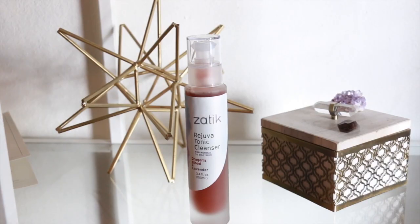So the next thing that's in here is this tonic cleanser. Ooh, dragon's blood and lavender. Dragon's blood. Yeah. So this is a really nice cleanser. I love the packaging. It's in glass packaging. It looks like a regular cleanser, but it's actually a gentle foaming cleanser. I'm very interested in the dragon's blood thing. Like, what is dragon's blood?